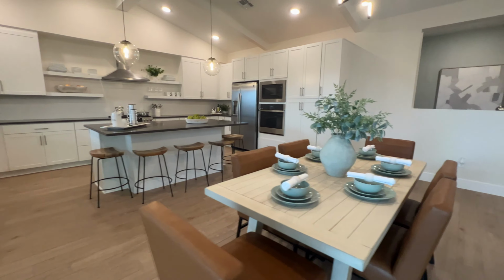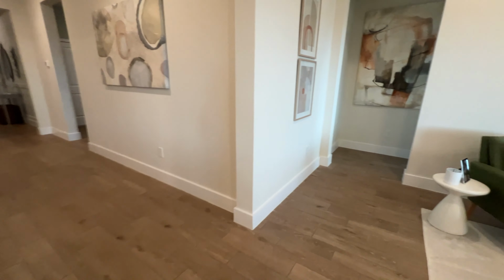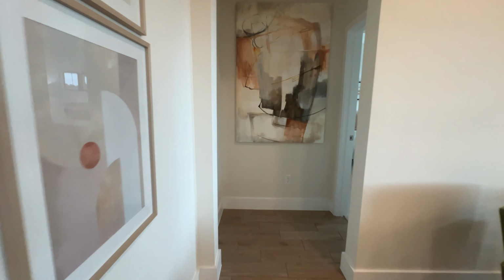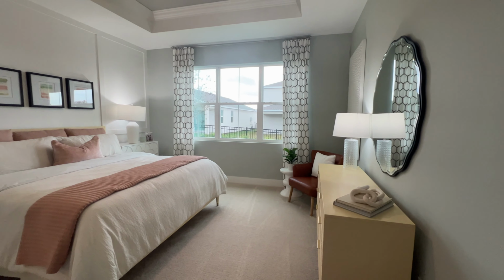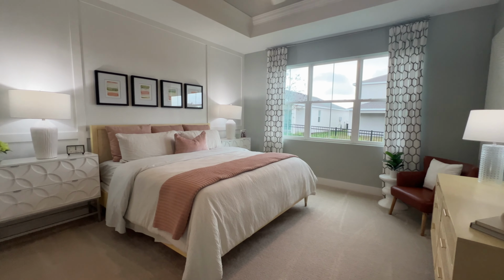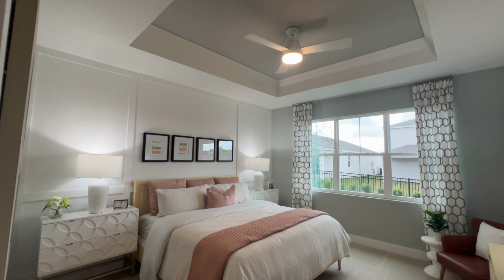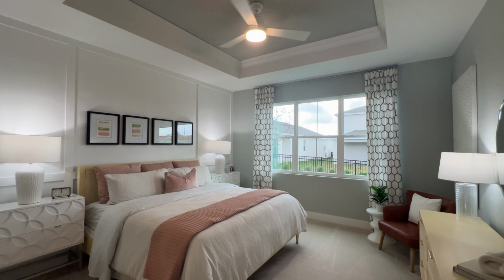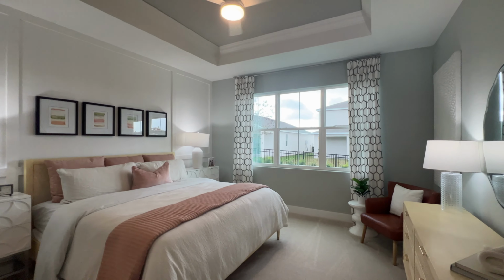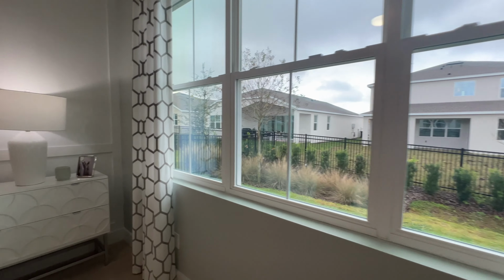And now I'm heading to the primary bedroom, which I know you guys are waiting for. Here is your primary bedroom. King size bed, 2 double nightstands, and look at that tray ceiling, giving it that extra elegant touch, in my opinion, with crown moldings. We have these long windows giving in natural light inside the room.